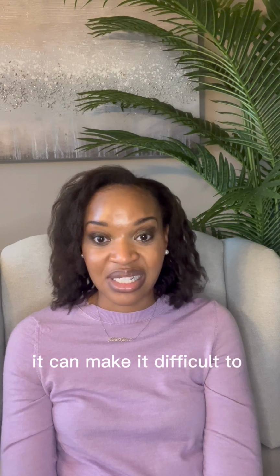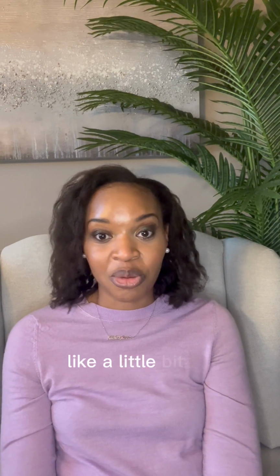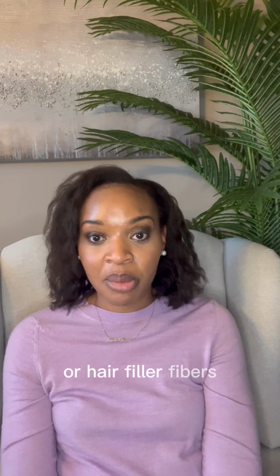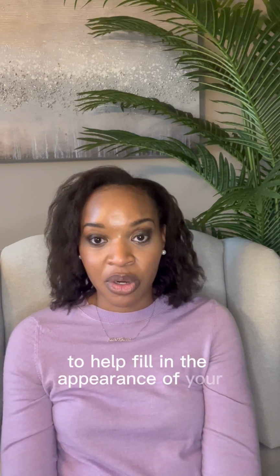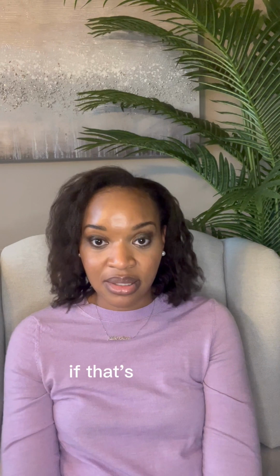It can make it difficult to style your hair. You may find yourself using camouflage, like a little bit of eyeshadow or hair filler fibers, to help fill in the appearance of your hairline. And I really would encourage you to use Minoxidil if that's the case.